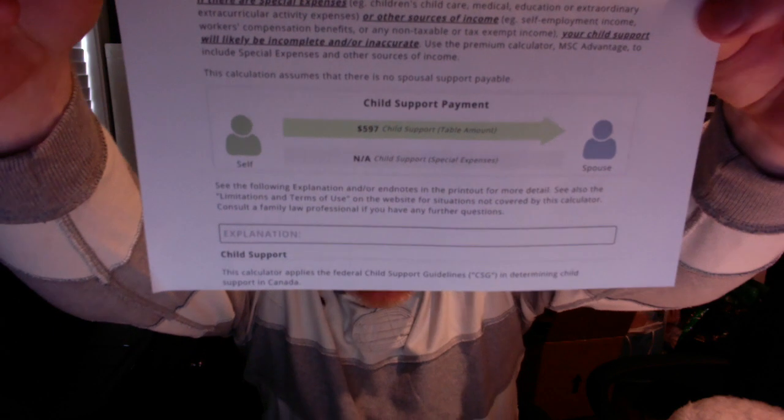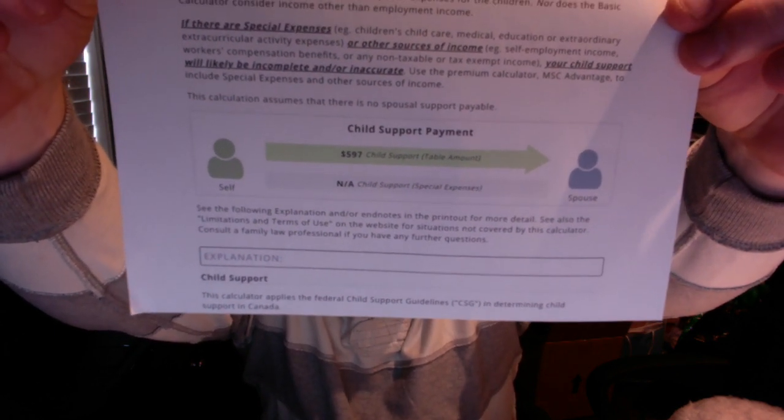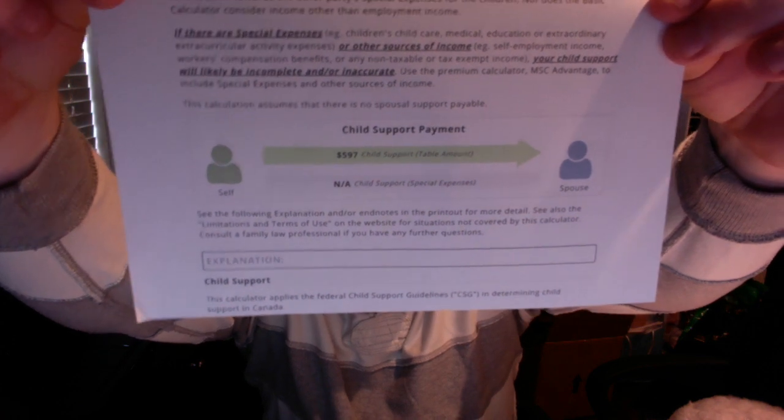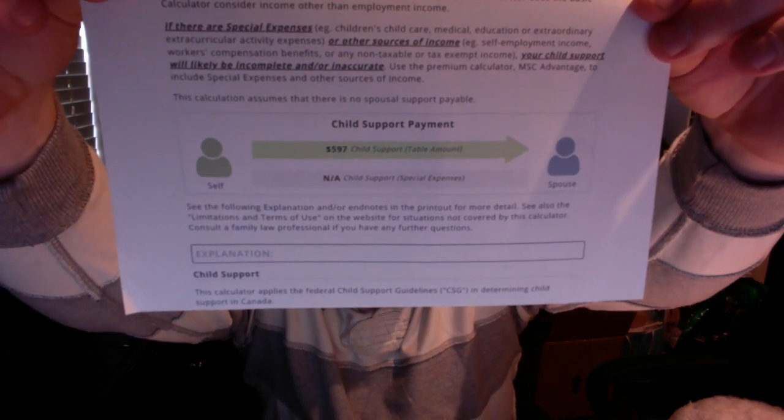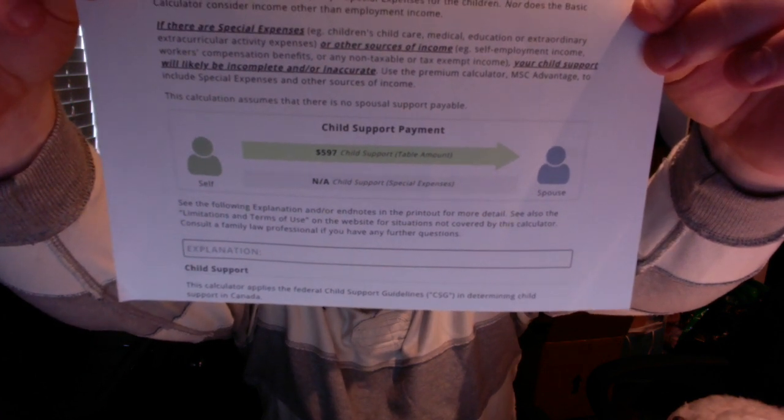In the calculation, it says that if the children are spending all their time or most of the time with parent A, parent B, who makes $40,000 a year, needs to pay $597 a month after all the income tax taken off their paycheck to parent A, who makes $150,000 a year.